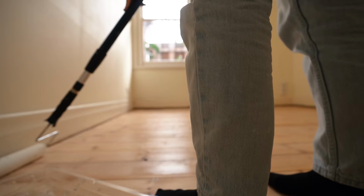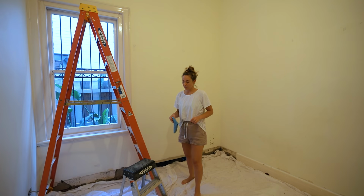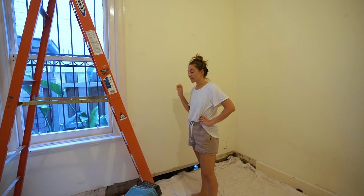Time to paint. Pretty excited, actually. I might go get my headphones so I can zone out a bit. That's probably a good idea. Yeah, I thought so. Going to paint grey, hopefully get two coats down and then we'll see if that's enough. And hopefully I'll get some trim up too.